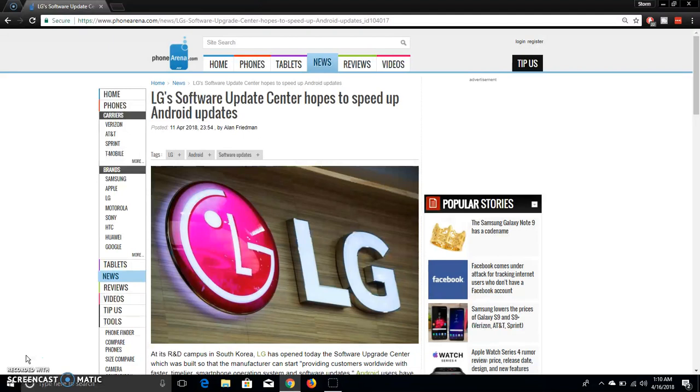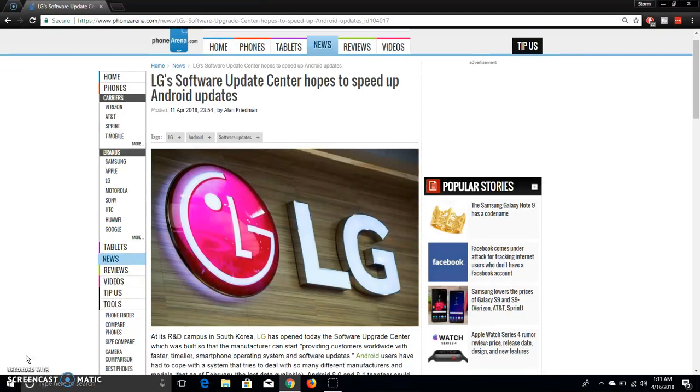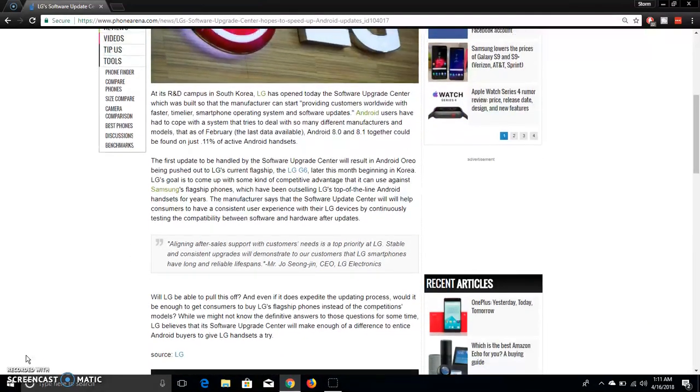So it says here, LG Software Update Center hopes to speed up Android updates. That sounds promising, and hopefully LG will follow through and give us faster Android updates, because you know we want updates as quickly as possible. So let's check this out and see what it has to say about it.